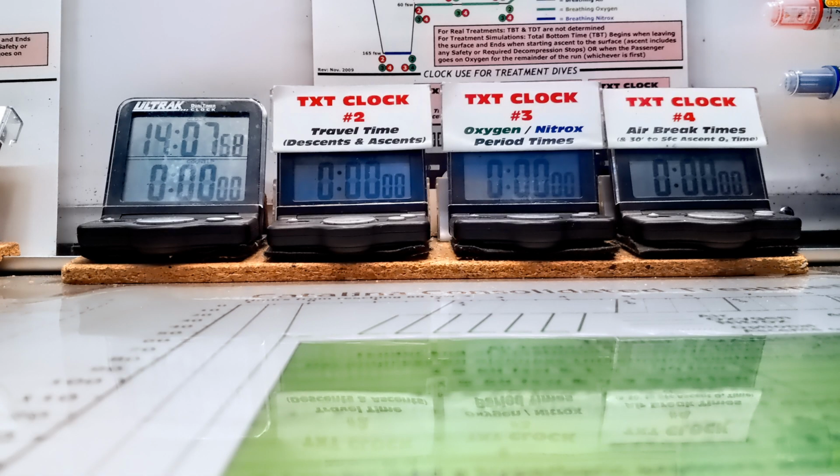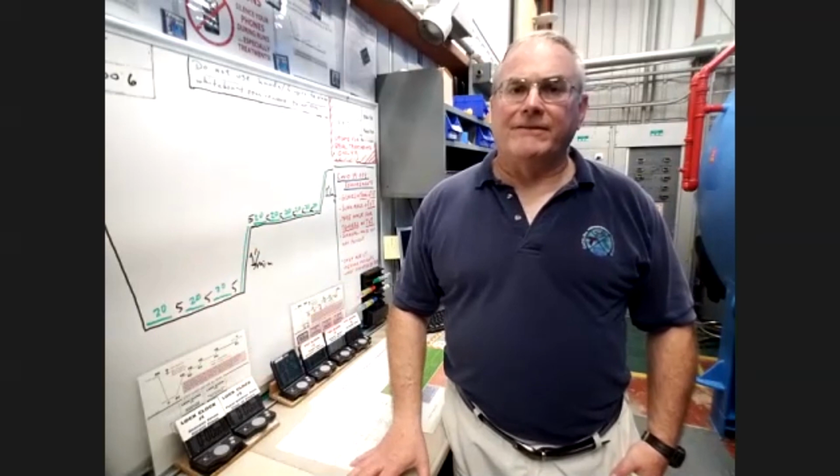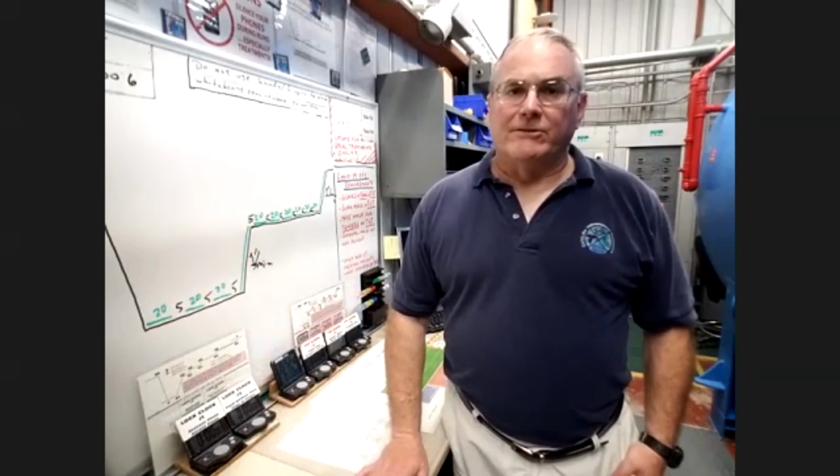Probably a little impractical. You've got a bunch of timers there, it looks like. What are the timers for? The timers are to record the various events, the descents, the ascents, the time that the patient is breathing oxygen, the time that the patient is breathing air, and also if we're locking in a physician or sending a physician in to examine the patient, we've got lock clocks to keep track of their dive so we can run the tables for the doctors so they can move in and out of the chamber during a treatment.